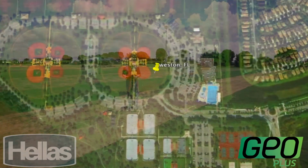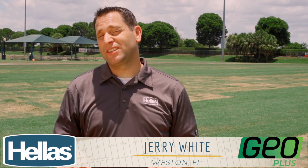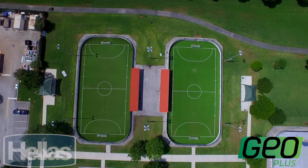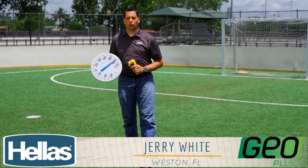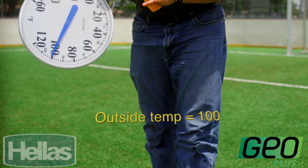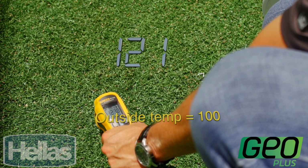The South Florida weather can be summed up pretty easily: hot, humid, and daily thunderstorms. And the temperature of this natural grass field is typical of any field in the region. So let's find out how our GeoPlus field stacks up. Weston, Florida boasts having one of the very first GeoPlus fields ever installed in the United States, and the first in Florida. Now, typical Florida day, it's about 93 degrees outside. Here on the field, we're showing about 100 degrees, but at the surface, this GeoPlus system is only 121 degrees.